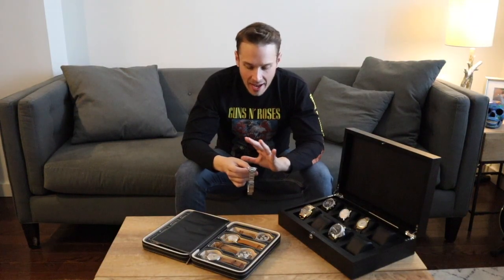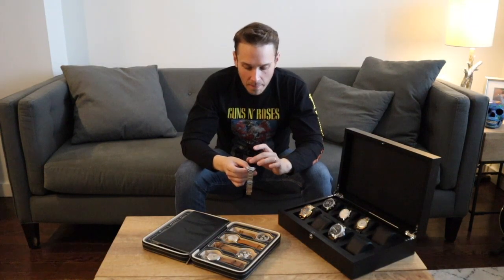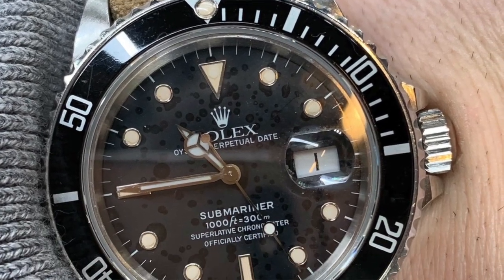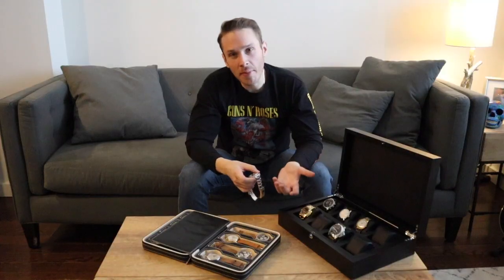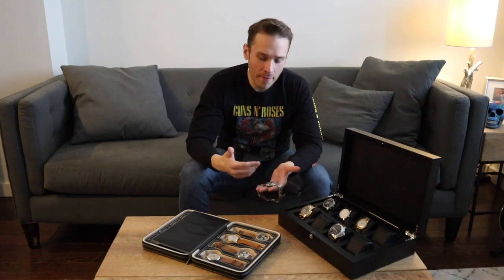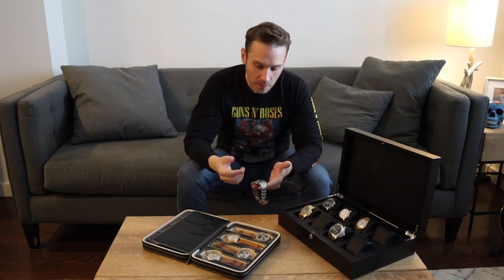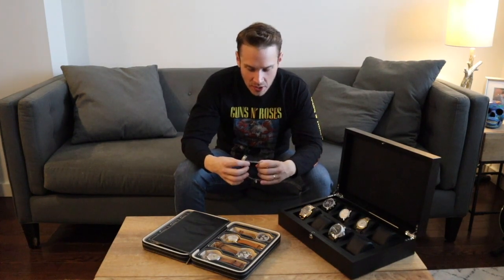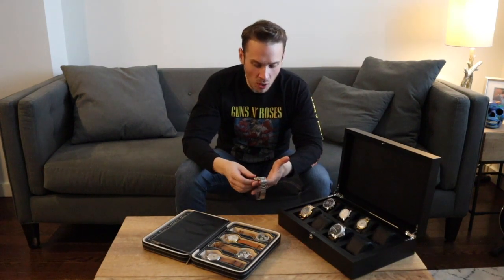The dial kind of has this fading, not bubbling to it, but I'll put up a photo, you can see it a bit better. The thing I love about vintage watches is just who purchased them, where were they. This is from '87, so this watch is just 2 years younger than me. So for 31 years, you know, who was wearing this watch, what did this watch see?